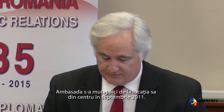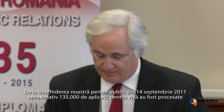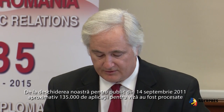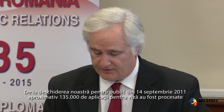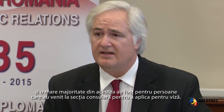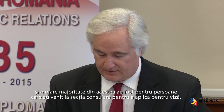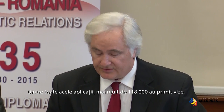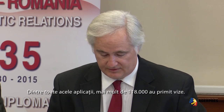The embassy moved here from its downtown location in September 2011. Since opening to the public here at our present location on September 14th, 2011, approximately 135,000 visa applications have been processed, and the vast majority of those applications were for people who came to the consular section to apply for their visas. Out of all those applications, more than 118,000 persons have been issued visas.